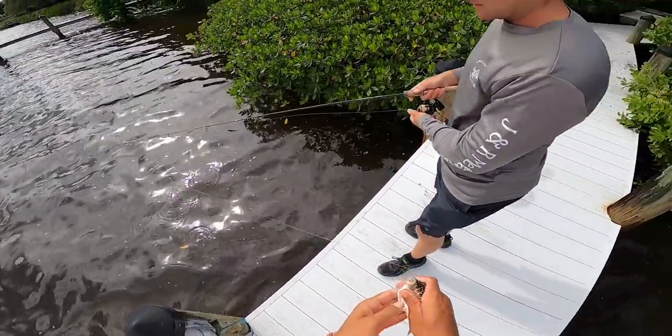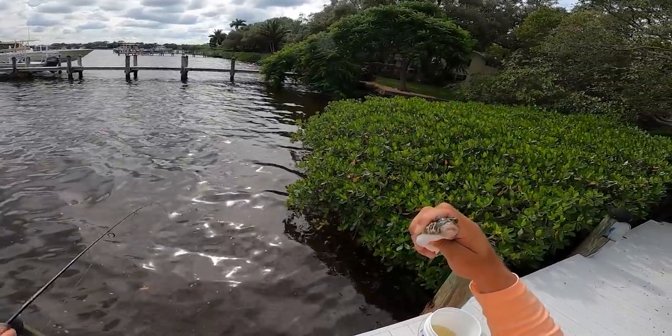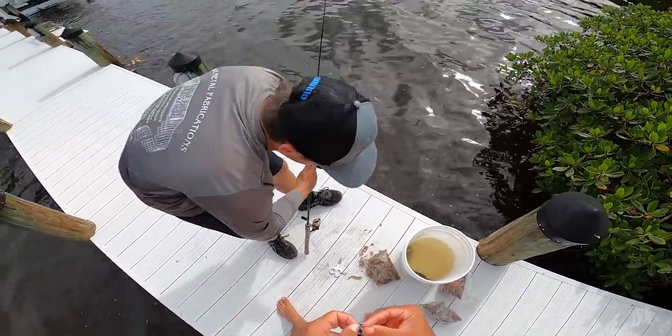Oh, that was one right there. Was it? Yeah. So you just gotta call him in with the chum. That's all it is out here. Yeah, that doesn't look too good. Nice! Oh, toadie. Dealing them. All right, two toadies down. See if we can get on a quick pull.